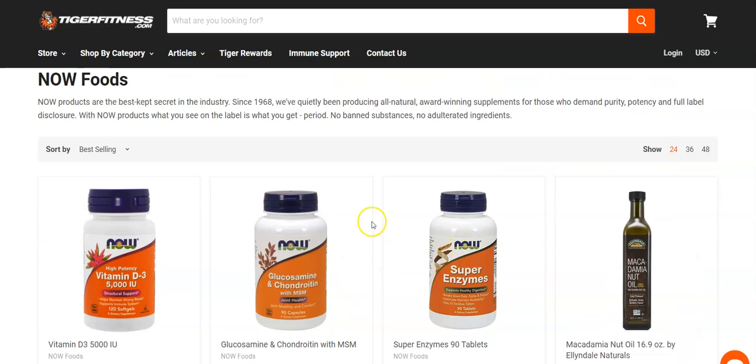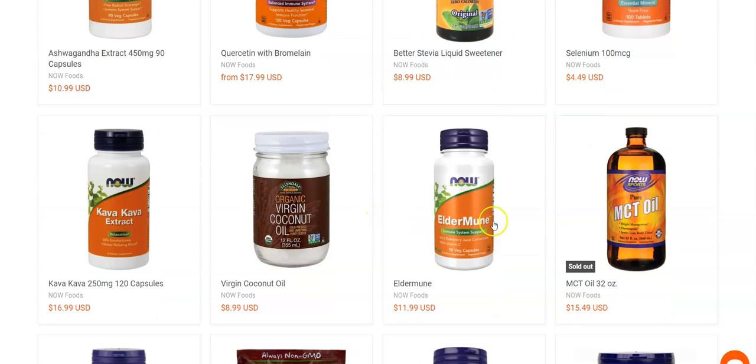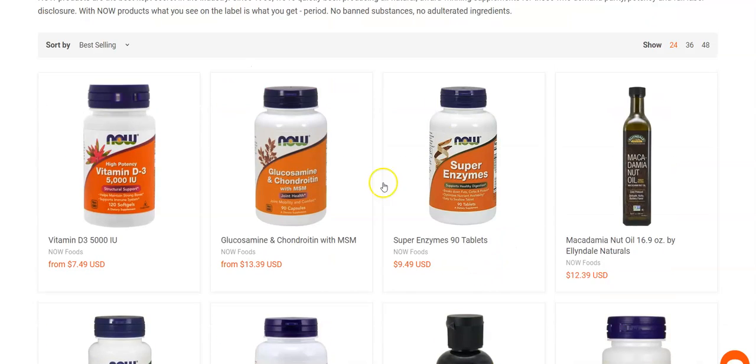Now, let's say that Tiger Fitness winds up purchasing 500 more bottles of high potency vitamin D, and it comes in the next day, and the item goes back in stock. Vitamin D would be sitting right here, showing sold out. Once Tiger Fitness brings this into their inventory, the vitamin D is going to show back up as available, but what's not going to happen is it's not going to push the vitamin D back up to the top spot.